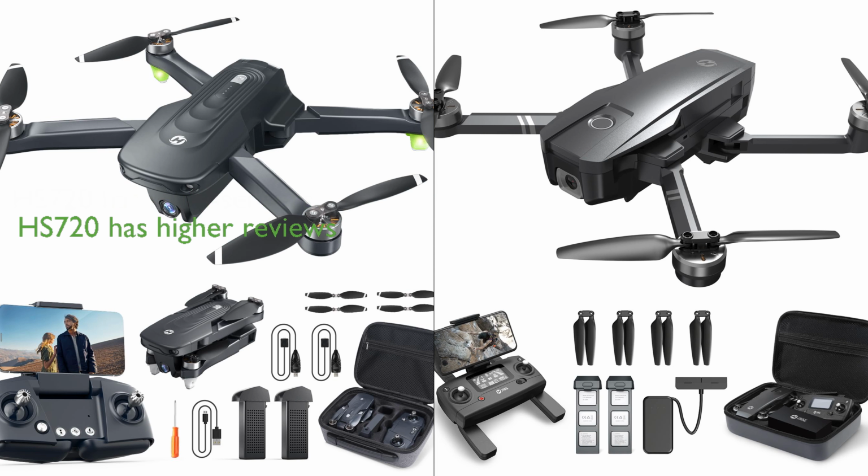As for intelligent functions, both drones are similarly equipped with features like GPS auto-return and the ability to follow set paths or circle a point. However, the HS720 has an edge with its multi-sensors for stable hovering and optical flow positioning for effective operation in weak GPS signal areas. In terms of customer feedback, both drones have high review scores, with the HS720 having a slightly higher score and more reviews. The price difference, with the HS720 being more expensive, should be considered in relation to these added features and superior performance.